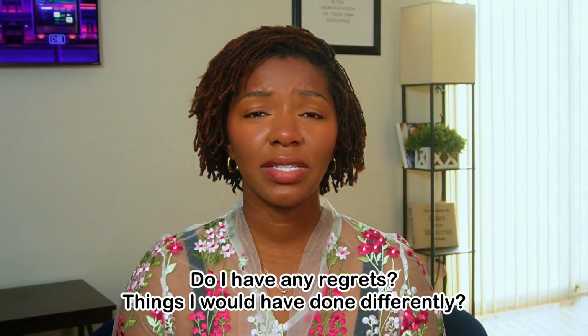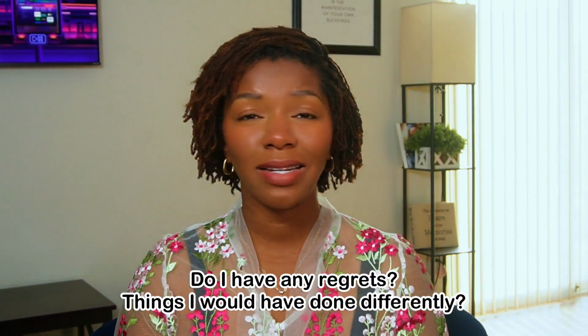Any regrets or things that I wish I would have done differently? Honestly, no. Even though the original plan was to have between 400 and 450 locks, I ended up with much more than that, but I'm really happy with how they've progressed and how they've evolved. I'm actually really happy with the sizing of them. So we'll see as they continue to grow out. We'll see as they hit the budding phase, and I'm just taking it a day at a time.